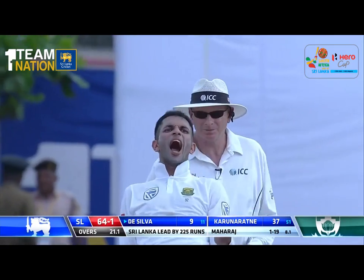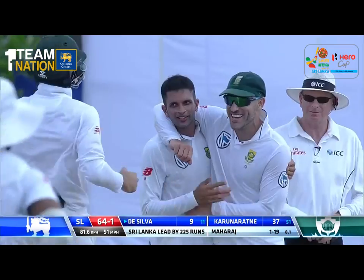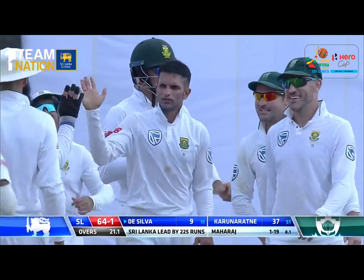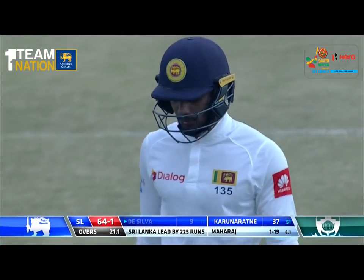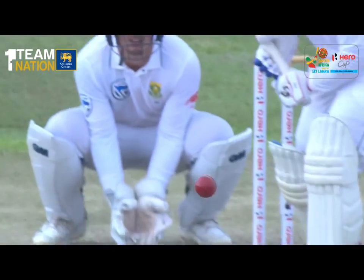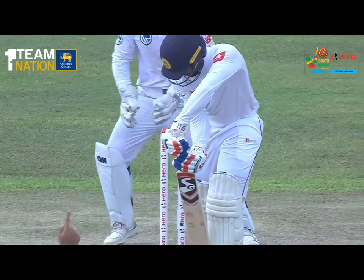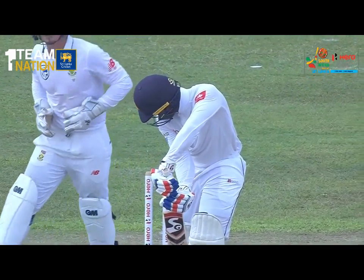Oh, in fact, before that, this man has just bowled an absolute peach. Pitched, spun, and hit the off stump. Wonderful delivery. Second wicket for Keshav Maharaj. Beautifully bowled. Turned and bounced. Pitch middle and leg hit off. So that's exactly what you want to see from a left-arm spinner's point of view.